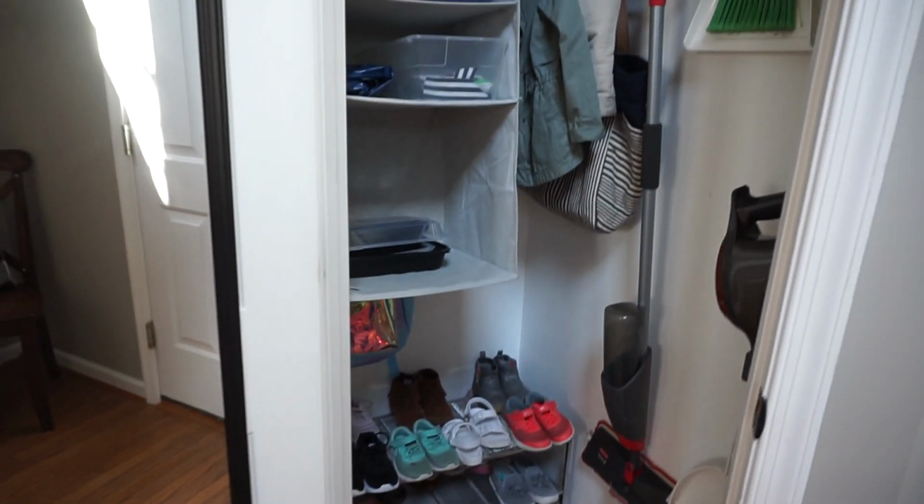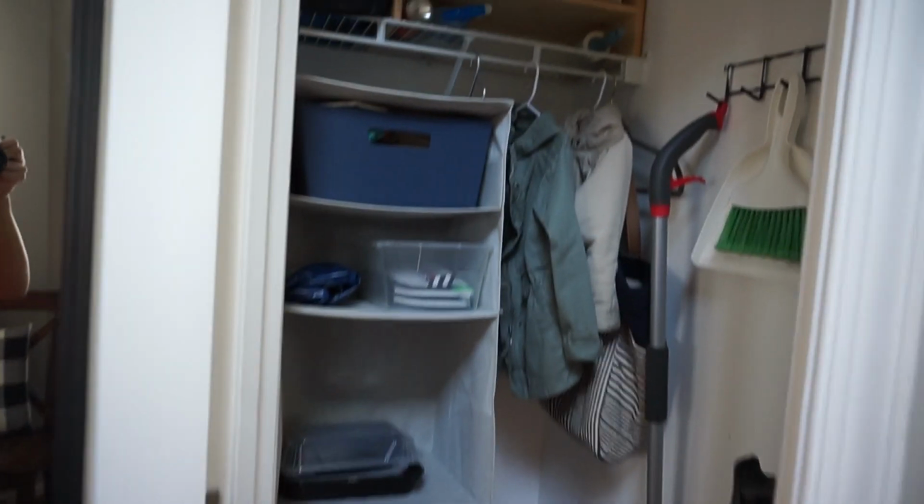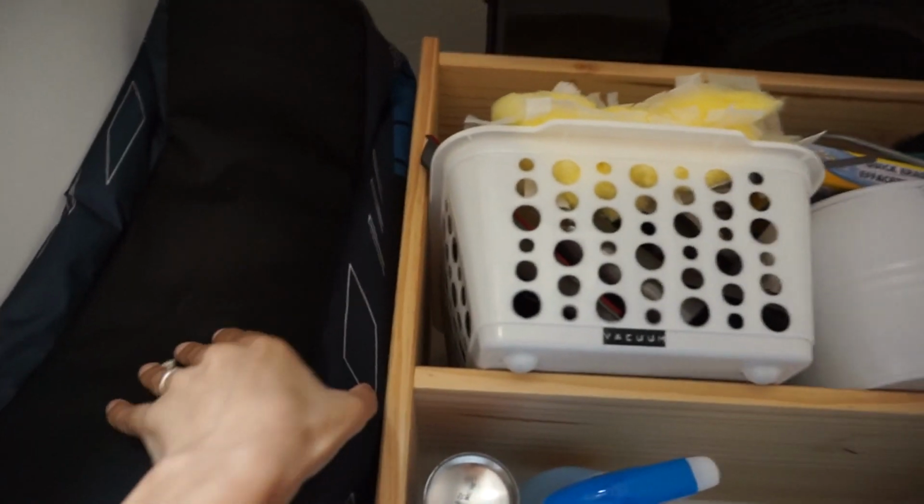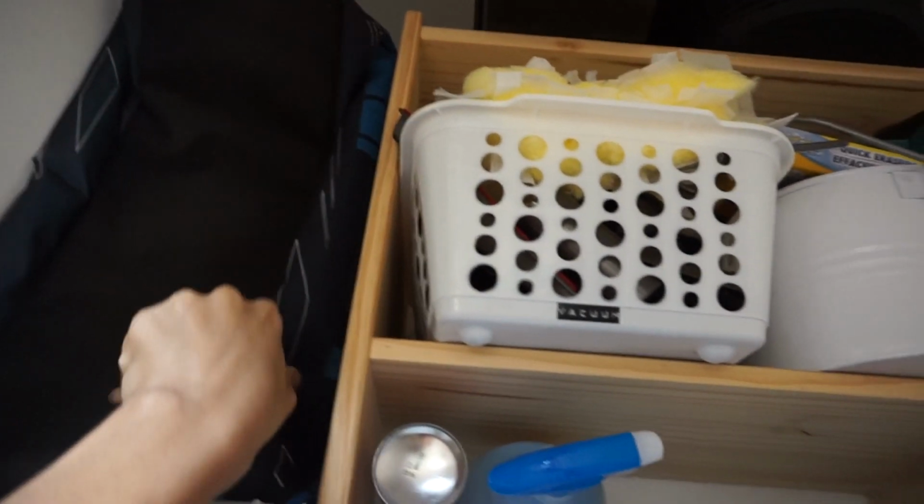This closet is the perfect size and it's in a great location to house some cleaning supplies, things that I need, as well as my daughter's stuff to help them get out the door on time. Starting at the very top, I keep my grocery totes.